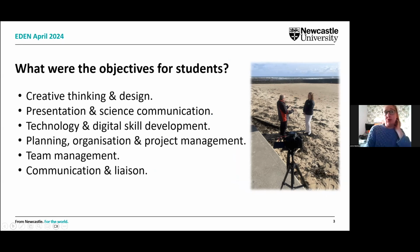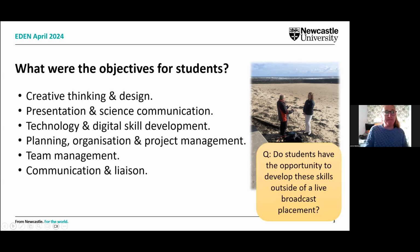And then there were some more transferable skills that students wanted to develop, such as project management, planning and organisation, teamwork and collaboration, and also communication, both internally and with external organisations as well. So each individual placement student has their own specific objectives that they work towards whilst working to complete that live fieldwork broadcast, which happens at the end of their placement.